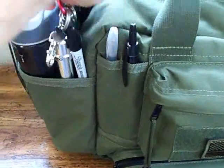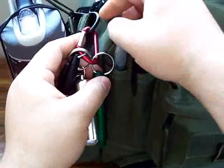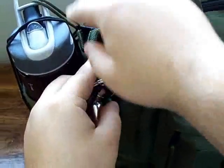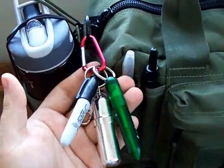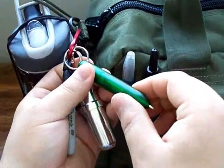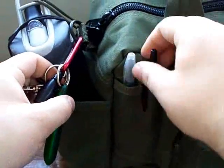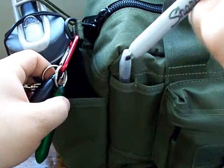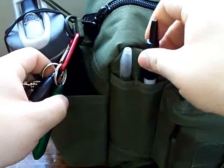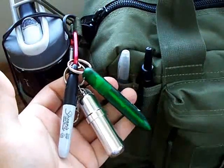I keep a little carabiner ring here. It's on a D-ring. This is where you attach your shoulder strap for this bag. I keep a little carabiner on here with 3 simple tools. I have a twist on, twist off pen, quick access to it. I also have 2 pens here in these pen pouches. Actually, I have a clicky Sharpie marker, and then I have a regular pen here. Again, just quick access, so I don't have to open my bag or go through any compartments.